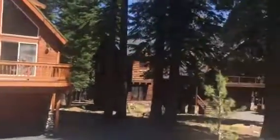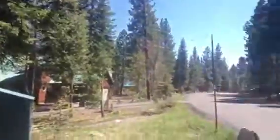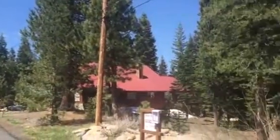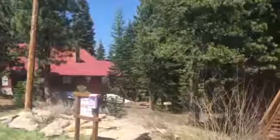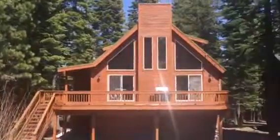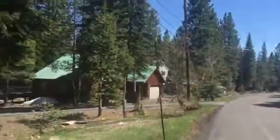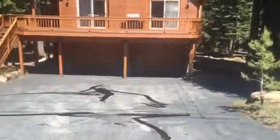Okay, house on Tyrol. Really quiet street. Nice homes all around. That is a vacant lot next to it. This house. The other homes have all been built. It's a big parking area.